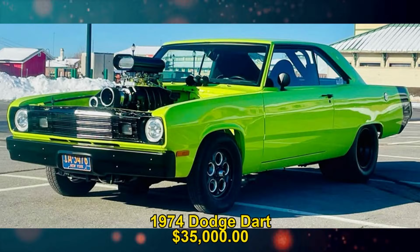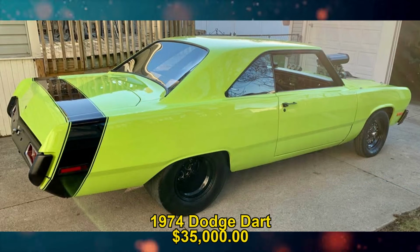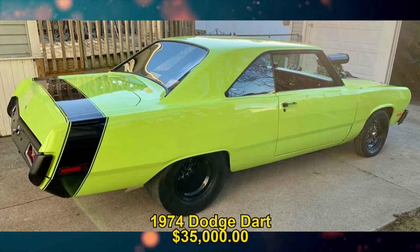Alright, up next we have this 1974 Dodge Dart, listed for $35,000 US in Marion, Ohio. It's been driven 1,200 miles and has an automatic transmission.